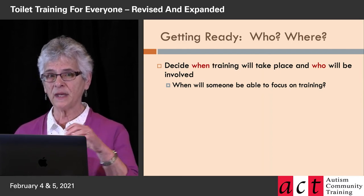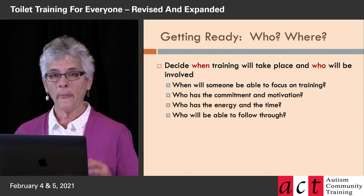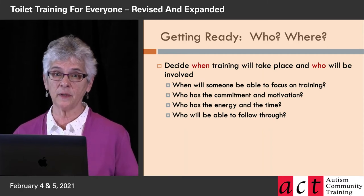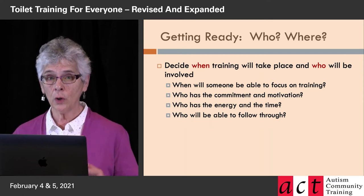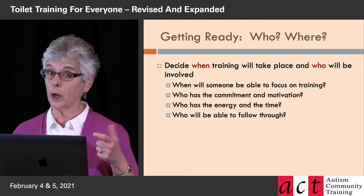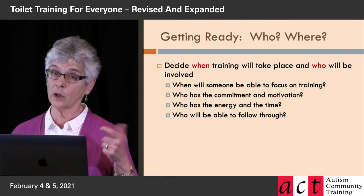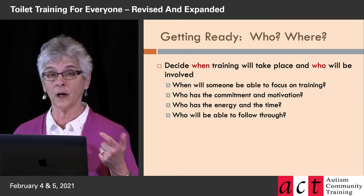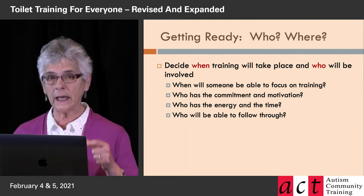Where is there going to be a period of time where someone can really focus on this? Who has the commitment and motivation to be the trainer? Who has the energy and time? Who will be able to follow through? Ideally, more than one who, right? The more who's, the better, as long as everybody's doing it the same way. But if there's only one who, that's fine. But there has to be a who, and there has to be the right when.